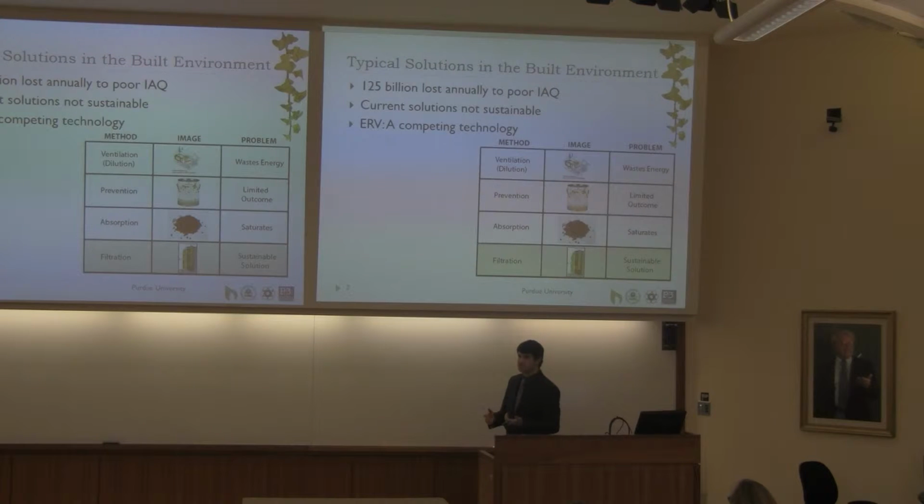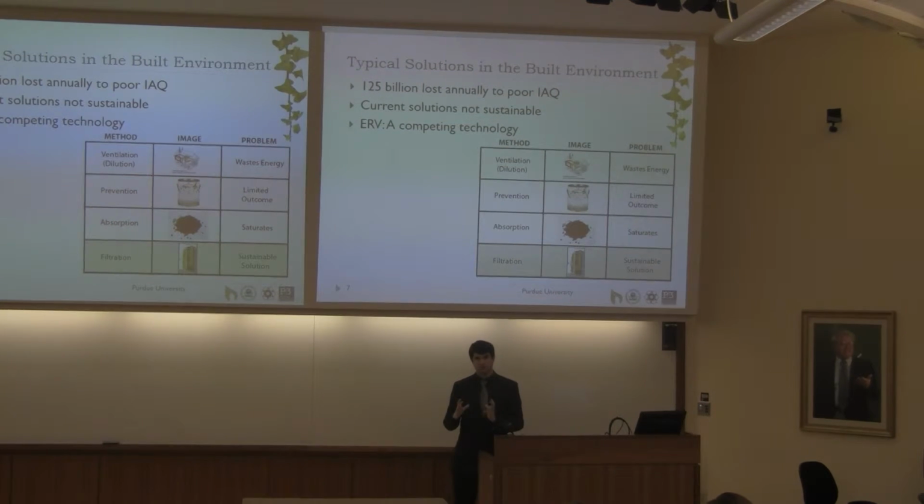So what's the typical solution to this? Well, in the built environment, and this is starting to move towards the planet side of sustainability and energy efficiency, the typical solution is just to ventilate the space. If we've got a room like this, we're constantly off-gassing all these VOCs, and the solution is to just bring in a bunch of outside air and then exhaust it right away.